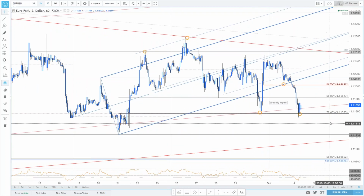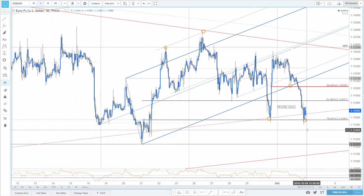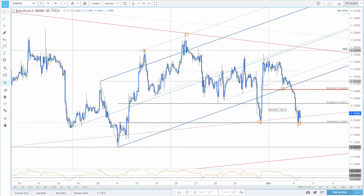Keep in mind the dollar index is coming into some resistance. So if that holds, euro would be one of the ones I would be looking at to fade that dollar strength. Any questions on the euro?